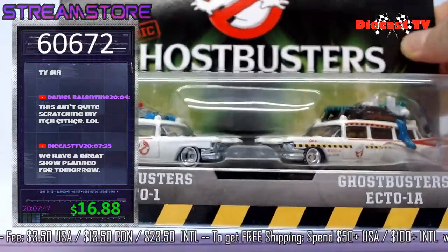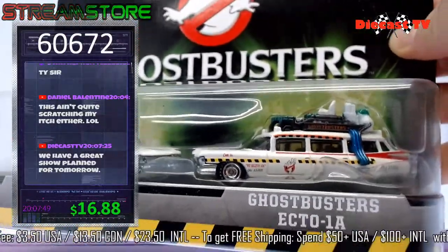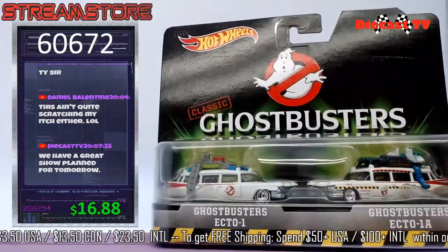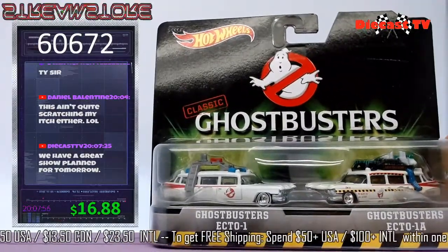These cars are heavy. White wall, black wall, rubber tires. Certainly some of the best work that Hot Wheels does. And for moviegoers that love 80s movies, this is definitely your collectible.